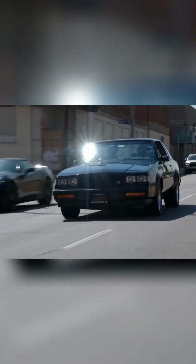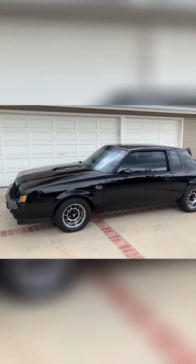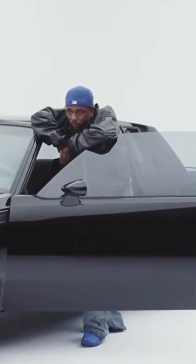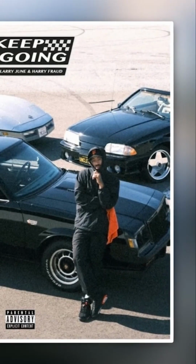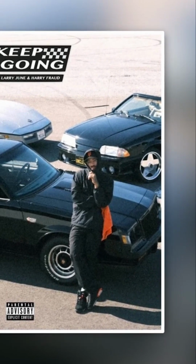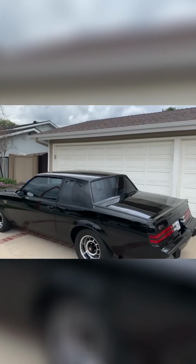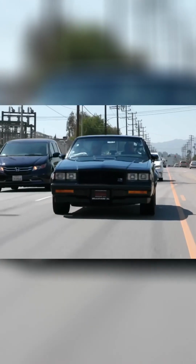For all the old school car heads, this next one is going to hit different. The Buick Grand National, an icon in every sense of the word. Even Kendrick Lamar dedicated an entire album to it, so you already know this car carries cultural weight. Larry featured his Grand National prominently on the cover of his Keep Going album, showcasing just how much he cherishes his blacked-out muscle car. First introduced in February 1982, and named after the NASCAR Winston Cup Grand National Series, this car is pure American muscle nostalgia. We don't need to say much more. This one speaks for itself.